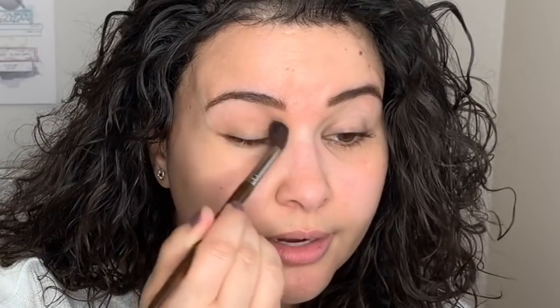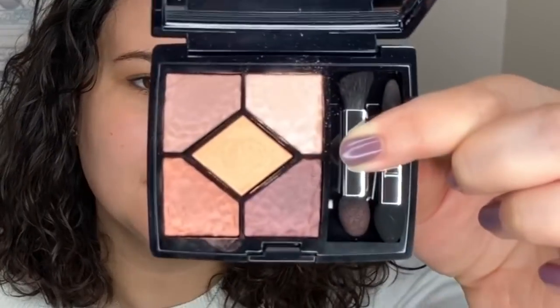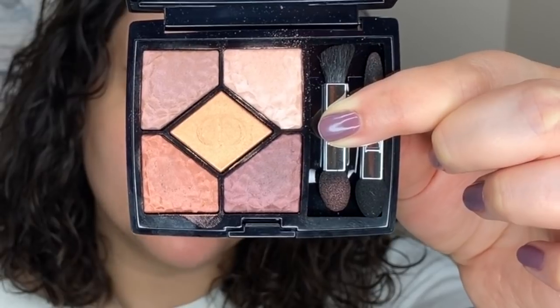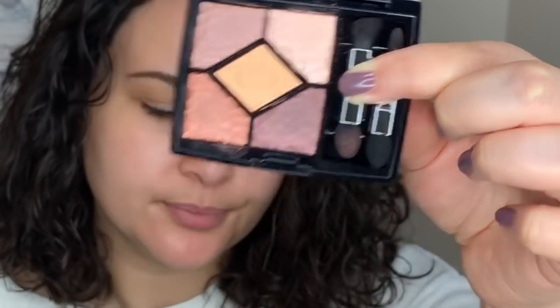And I will use the same bronzer all over my face later, so it'll marry all the colors together. And then taking whatever is left on the brush, I'm just sweeping it on the bottom lashes. I'm not sure if I specified, but this is number 786 Terra. This is one of the two palettes that came out with the Dior summer collection this year. The other one, called Sienna, is much lighter. It's not as intense. It doesn't have the darker colors.